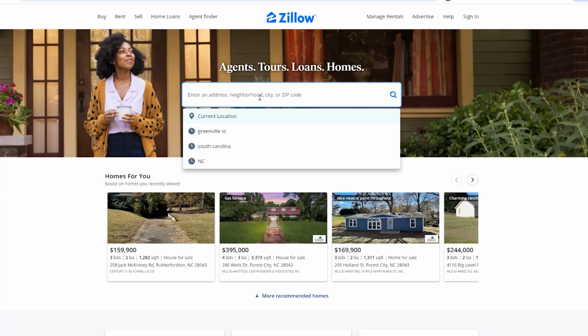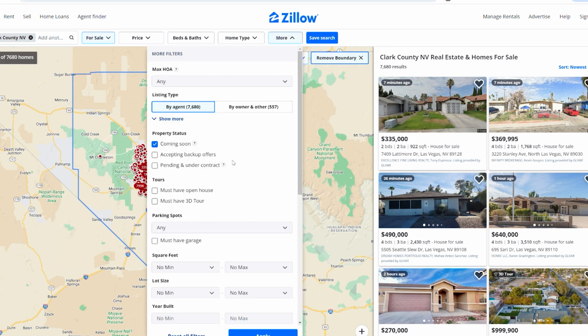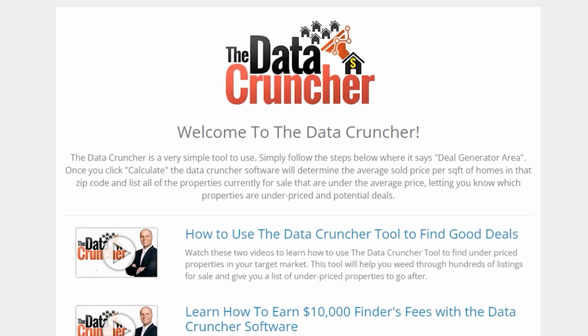Now, if you want to create saved searches on Zillow and get immediate notification with new listings, you'll need to follow a similar process as Redfin. Create a free account, search your market, add the keyword phrase, and then save the search. Unfortunately, Zillow won't let you save multiple keyword phrases at once, so you'll need to save a separate search for each keyword phrase.